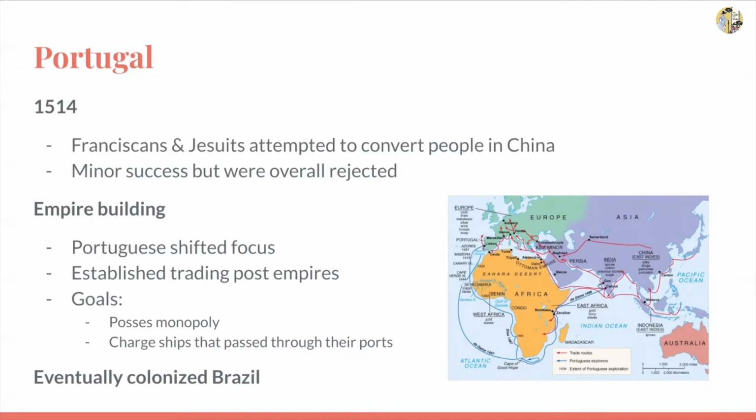from the traditional way of getting as much land as possible to establishing a trading post empire. This would mean that small amounts of land would be claimed at strategic locations around the coast and throughout the Indian Ocean. By using this tactic, the Portuguese had the goal of creating a monopoly over the spice trade and charging all ships that passed through their ports. Eventually, through this tactic, the Portuguese were able to colonize Brazil, which played a major role in their economic development.